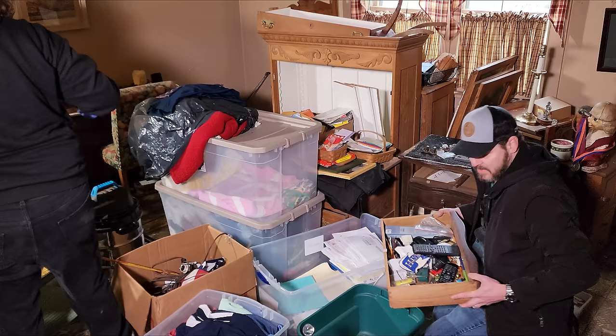I opened every drawer of every desk that existed in this house because they had several junk drawers, but inside those junk drawers, I found at least 5 or 6 things that were really important. Jason found an envelope full of rare pennies. I found everything from antique pocket knives to jewelry to pictures from the 1800s.